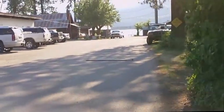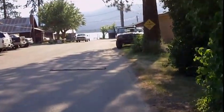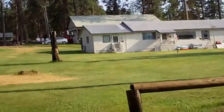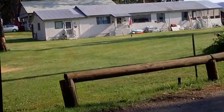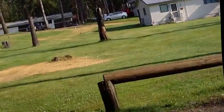So we'll just go for a walk, and we'll go hit rows 3 and 4, and then come on back. That's just some of the cabins and stuff. This big open area, which I don't know what it's used for. I don't think it's owned by anybody, really. Just sort of there.